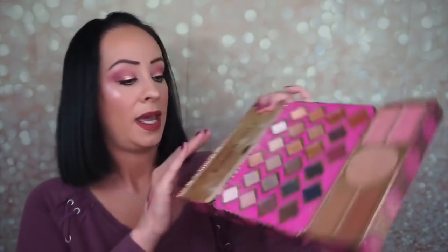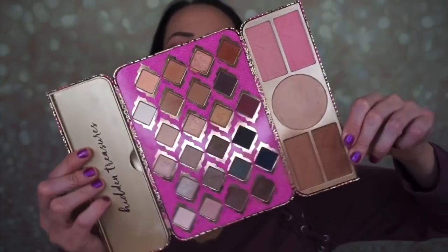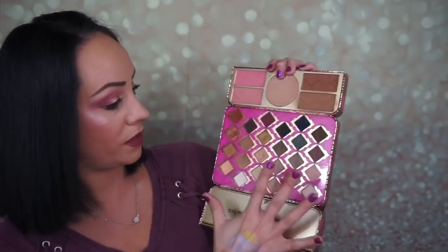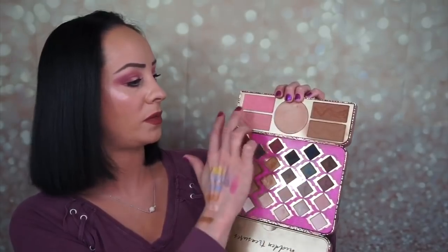I have the Tarte palette. This is a face palette and an eyeshadow palette. And this was the 2018, I think, or 2019 Christmas edition. I used the crap out of this palette for the longest time. I really did. I used all of the shades. I really liked this. I thought it was really good. I never really used the bronzer or the highlighter or the blushes. I just never really grabbed for them. But it did come with a mascara and an eyeliner.